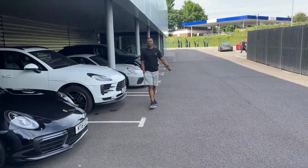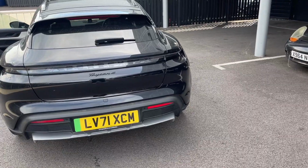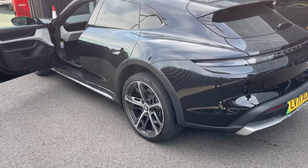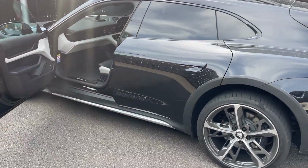Got Kyle in the car. It's not even a Cross Turismo. Is it a Cross Turismo? It's a Cross Turismo, isn't it? Yeah. So, this is the Taycan 4 Cross Turismo. Decent spec. I love the wheels, first of all. It's currently in lift mode, because I prefer to drive it that way.